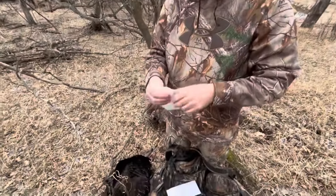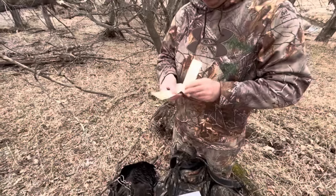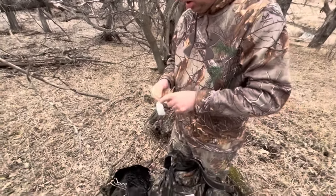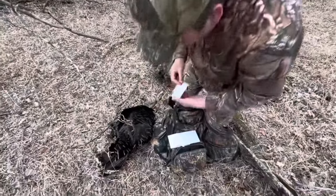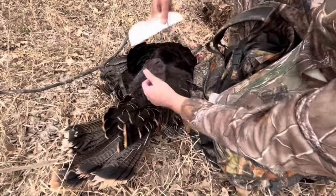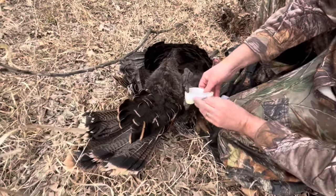Got the tag all notched here. Throw it on here so we're legal and we're able to transport it out of the field. Like I said, it's probably my smallest bird I've shot, but when you're on a time schedule and limited time with commitments, I should say, not appointments, you make it happen.